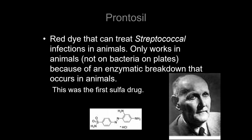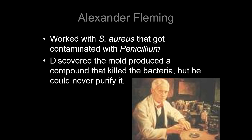And so he also found a magic bullet, if you want to call it that, but it was one that only works in living tissues. Now, this is the guy that everybody thinks first came up with antibiotics, and so I wanted to give you those other two people because they were working on this well before he did.